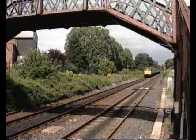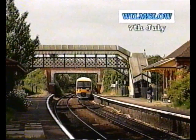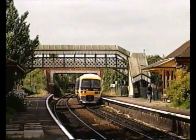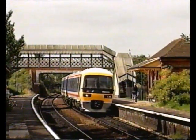Network's Wessex turbos have taken over the West of England line, and its original turbos have spread their wings as well. This is one of the new air-conditioned 166s on the new service to Stratford-upon-Avon, giving the town its first through service to London for years.